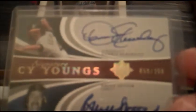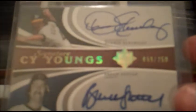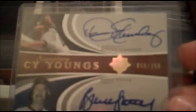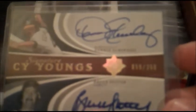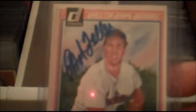Eck. Five-star Eck. And it's really neat when you can get two Hall of Famers on one card. Always better. Two is better than one. And on an average cost basis, it's usually cheaper. So there's Eckersley and Sutter. Feller's another very common signer. You see his stuff everywhere. So Feller. There's Feller as part of my 83 Hall of Fame Heroes set.